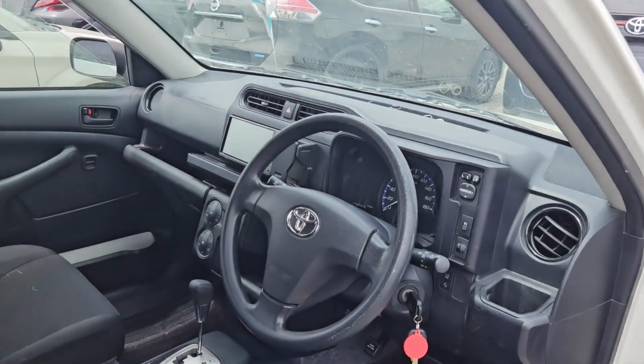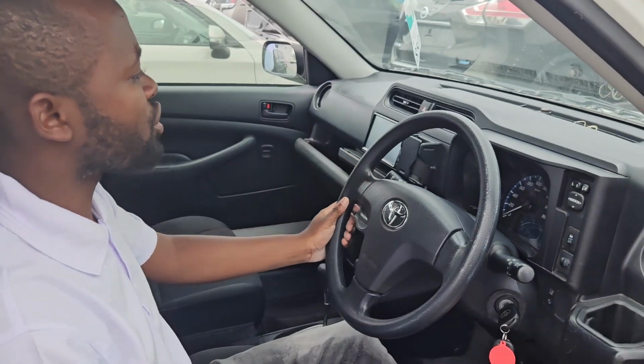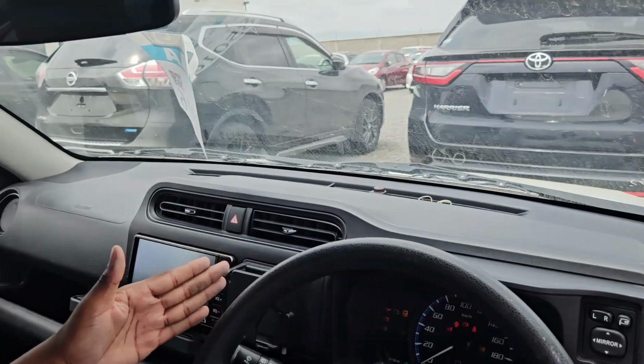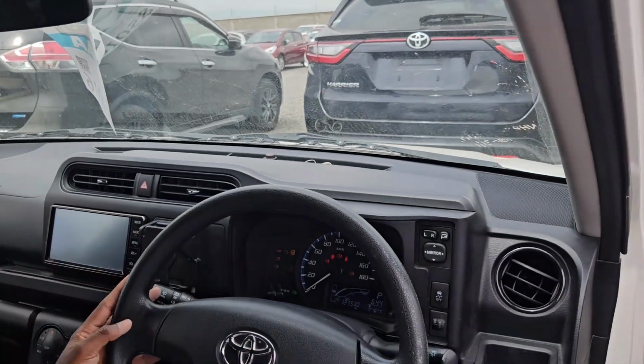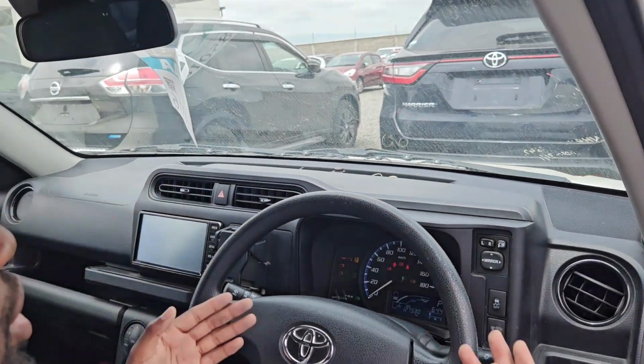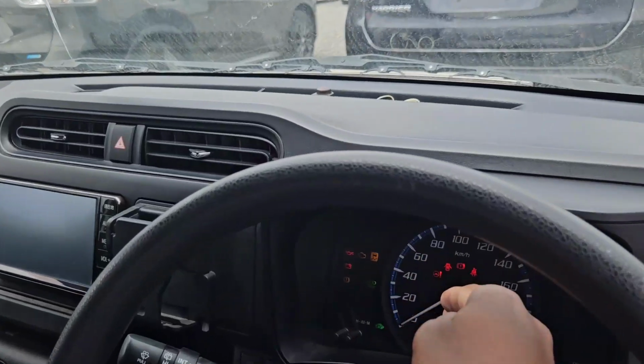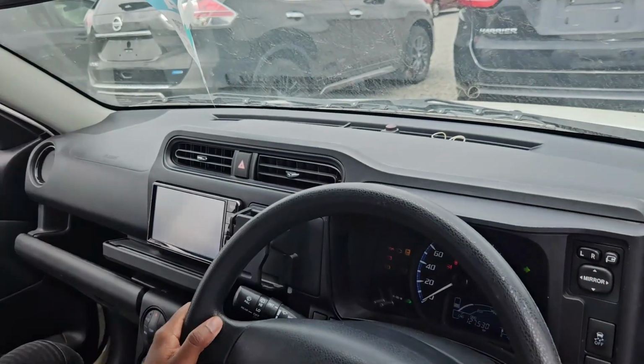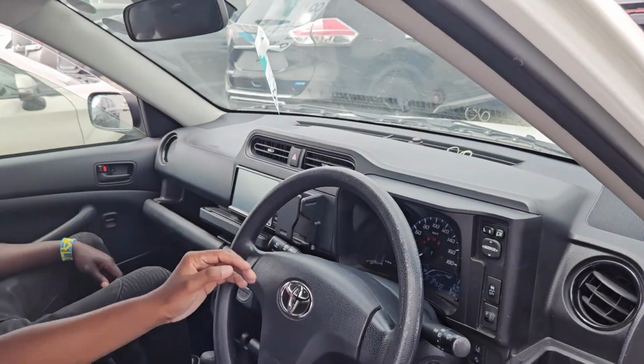This one and the previous one that was manufactured up to 2014, the dashboard was a bit curvy, but this one is a bit boxy, if you can see from there. And now it being a hybrid, maybe you can show them here. It shows you the hybrid system is around there. And now the other big difference you note between this one and the other one.